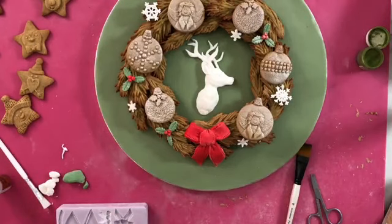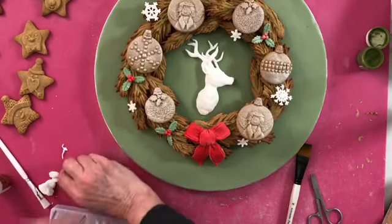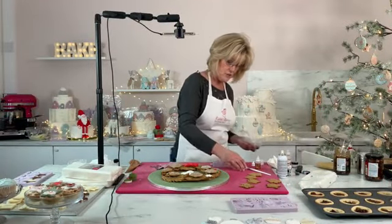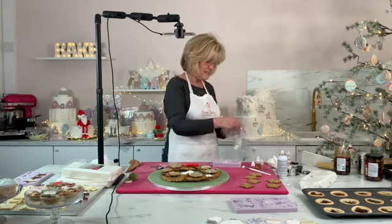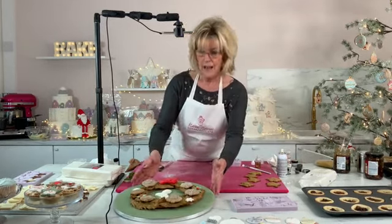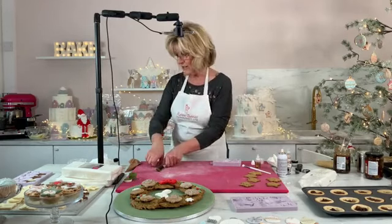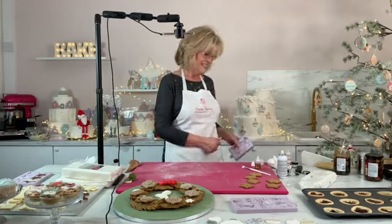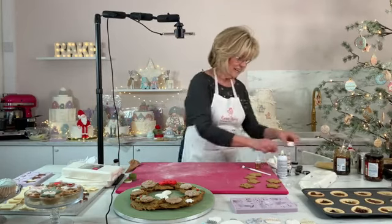Now I want to quickly explain how to make the mince pies using the moulds, because I do them slightly differently to how I normally do mince pies. I make mince pies every year at Christmas because I absolutely love them. And can I just say, I had one as a treat today. They were delicious. Right, I've managed to sort my lovebirds out.